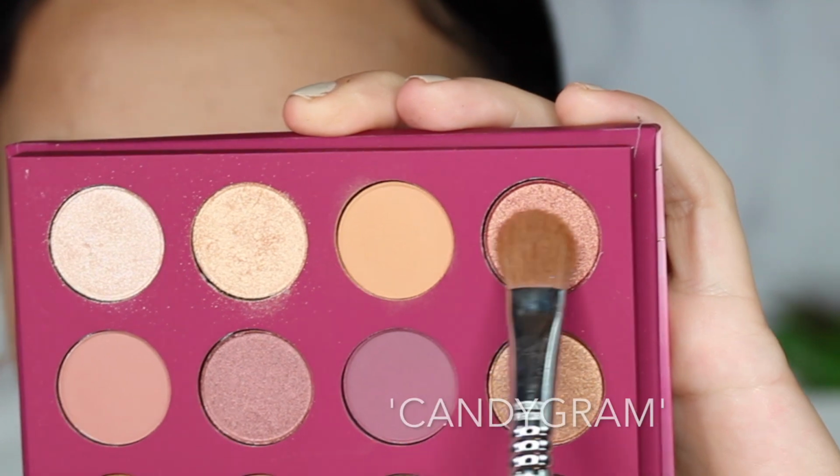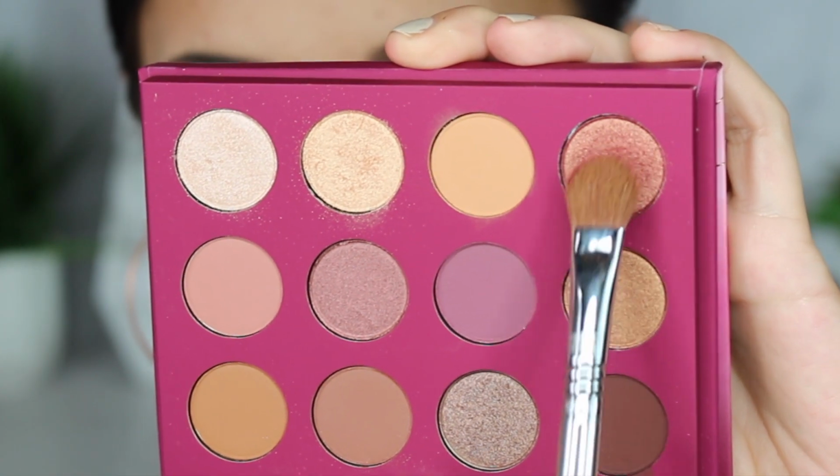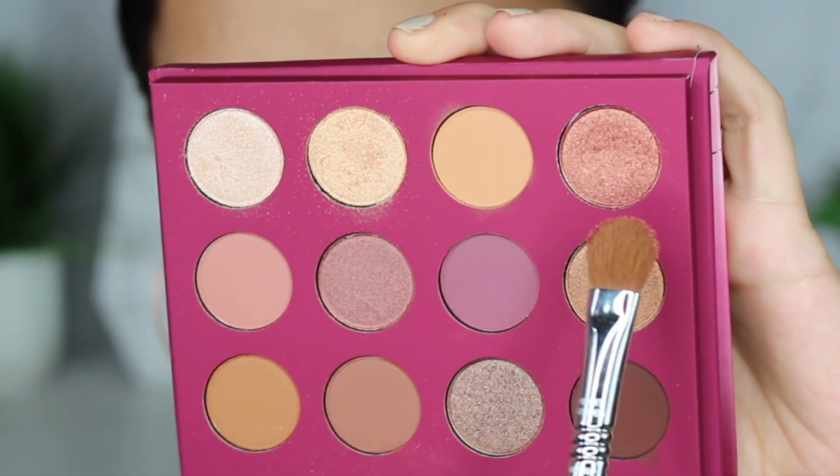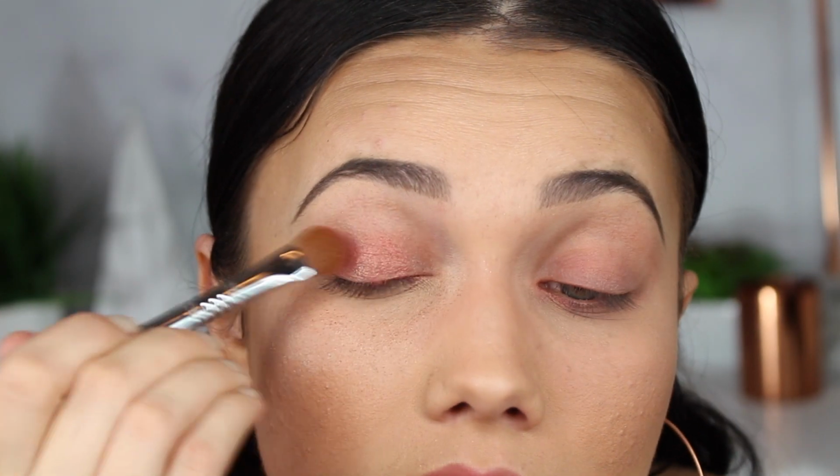Next up, we have the shade Candygram, which I think is so cute because my friend Megan calls her grandma Candygram, so I'm gonna have to tell her about this. Oh, P.S. Didn't notice this one has a mirror in it. Isn't that cool? Well, this one has had a ton of fallout, you guys. A lot of fallout in this shade.